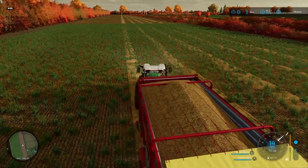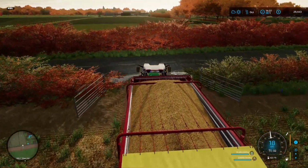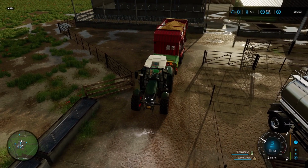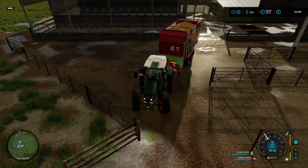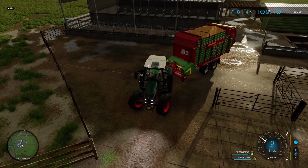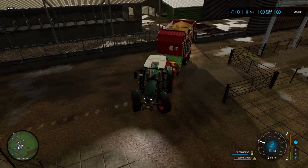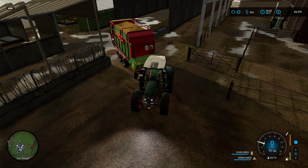I think this is just about full. Yeah, it's full. Convenient. Really close to the gate. We'll see you back at the farm. Right, here we are at the farm now. Let's just back that in there. Yeah, it's taking it, so there's no problem with that.